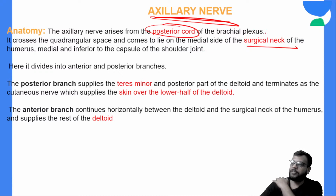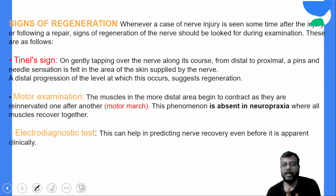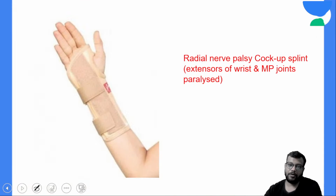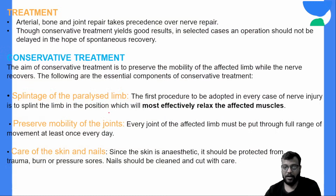So in its paralysis there is this hypoesthesia here, which is called the regimental badge sign. Okay, and in this also, the deltoid is supplied by the anterior branch, whereas the posterior branch supplies the teres minor and the skin over the deltoid. Okay, signs of regeneration: tunnel sign, motor sign, etc. This is your aeroplane splint like this, which is used for the deltoid paralysis or the axillary nerve palsy.